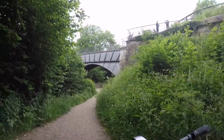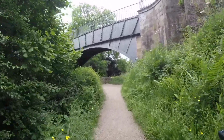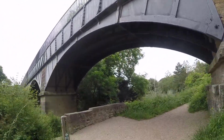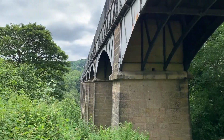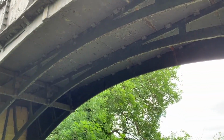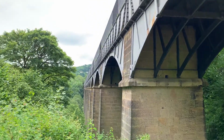And I can't really complain, I suppose, because we are dealing with Victorian infrastructure here, and I don't think they had sort of active travel for all in mind when they had these things built. I think it's also quite cool down here that you get a view of the aqueduct that most people wouldn't get. Now this aqueduct was completed in 1805 after 10 years of construction. It was designed by Thomas Telford and William Jessup, and it's actually the longest aqueduct in Great Britain and the highest aqueduct in the world, helping it to gain its UNESCO World Heritage Site status.